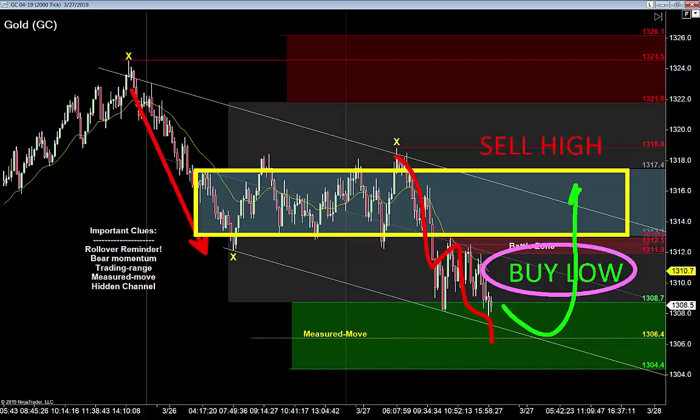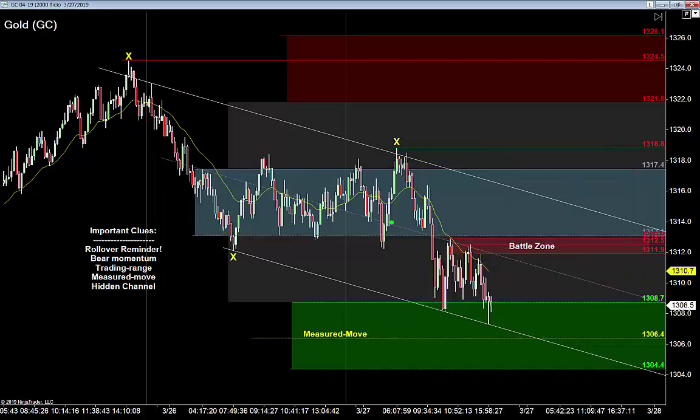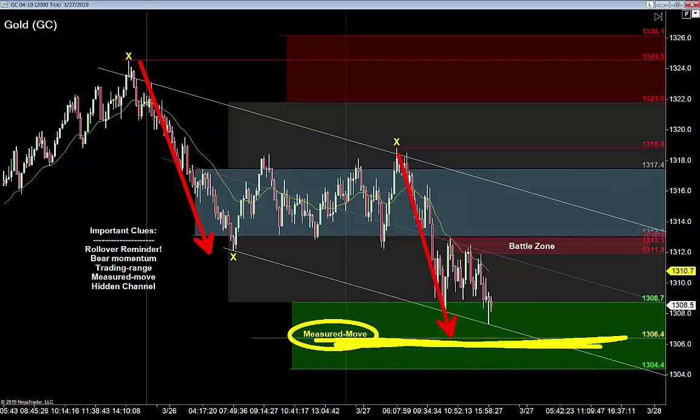I want to be a buyer because I think we're going to be probably in a situation where we might be able to play both sides of this market. I've got, of course, that big leg down, the pullback. That gives me now my measured move. So my measured move is right there. That's what do we call that, guys? We call that the objective. You always want to know where is the market's objective.